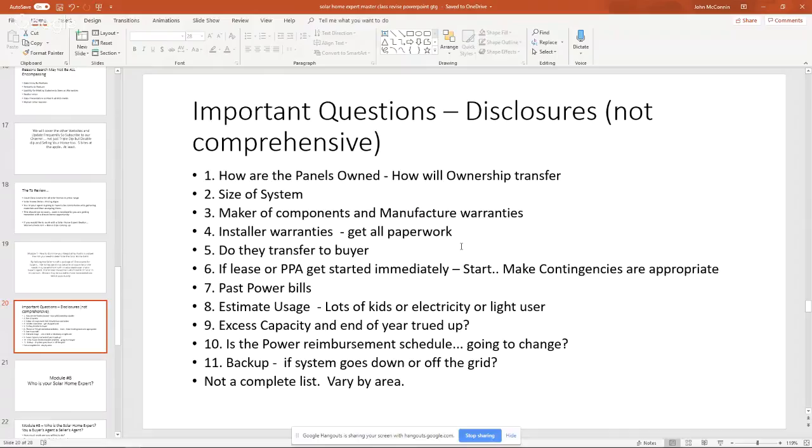You want to estimate usage. So you want to be able to see new bills, old bills, ask them if they've got kids, if they've been running aquariums. I mean, I don't know. We want to find out about their power usage and compare it to how much they're saving. I think if you're working with a solar home expert who has comparisons, they're going to know if a system like the size that's up there is good for that area. I mean, it's very easy to do those things. Oh, not easy, but it can be done.